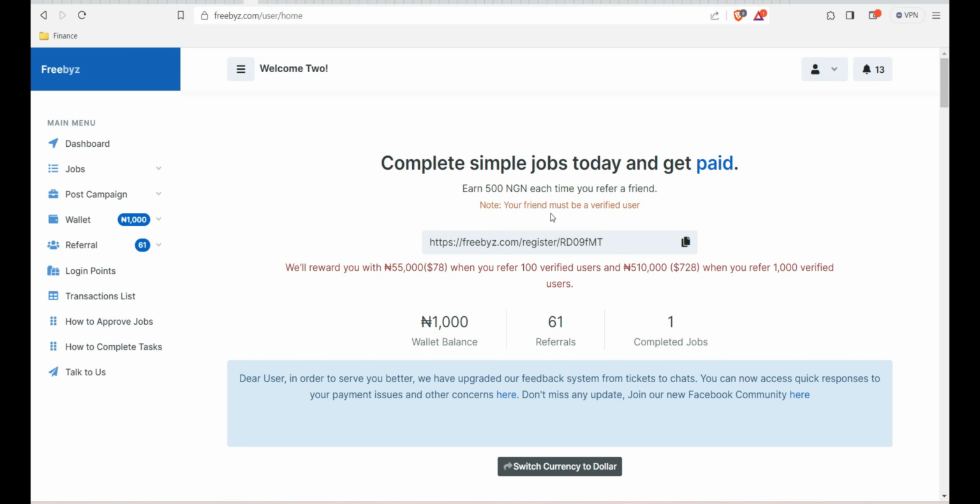So you just need 500 naira to upgrade your account on this website. And don't worry, even if you don't upgrade your account here, you can still make money on this website.